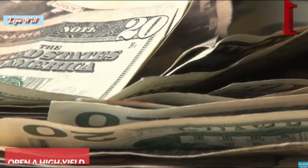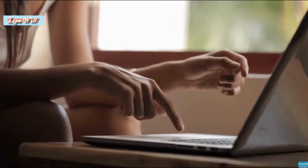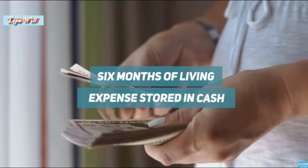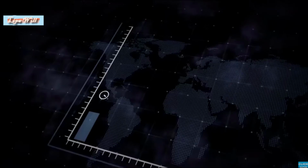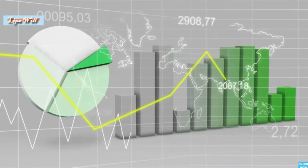1. Open a high-yield savings account. Before sending your money off to do your bidding, you'll want to have an emergency savings account of roughly 6 months of living expenses stored in cash, says Sean Gould, a wealth strategist with Waddle & Associates. An FDIC, Federal Deposit Insurance Corporation, insured account would be a smart place to keep it, as it's a high-yield savings or checking account, where it has the potential to generate more money as it waits.